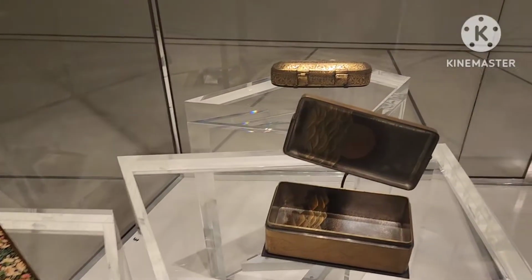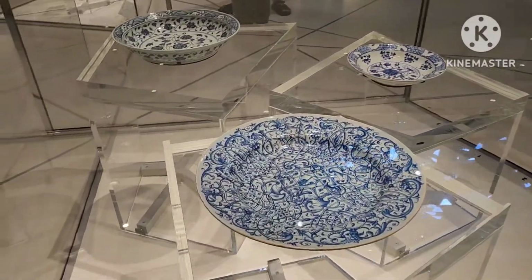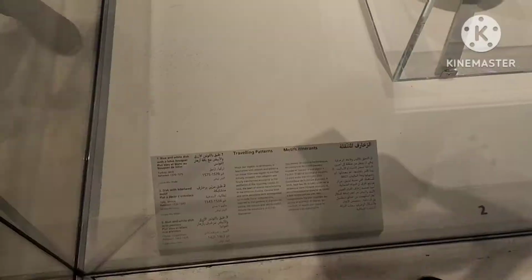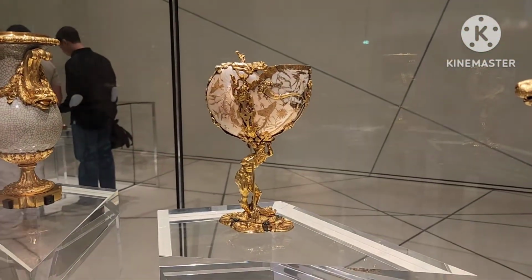So the Louvre Abu Dhabi is the first universal museum in the Arab world. It brings the Louvre name to Abu Dhabi and presents both ancient and contemporary works of historic, cultural, and sociological interest from around the world.